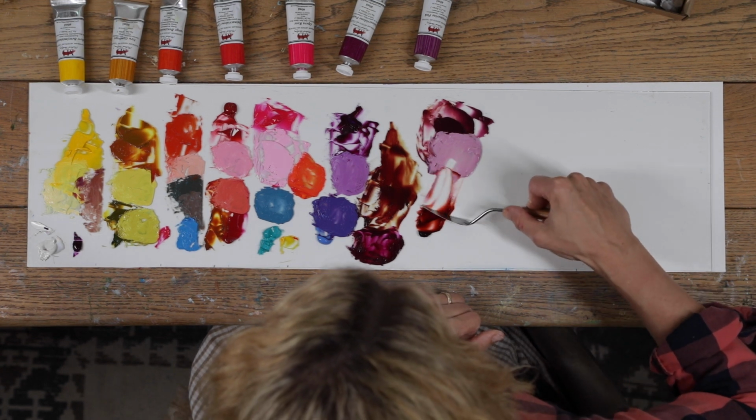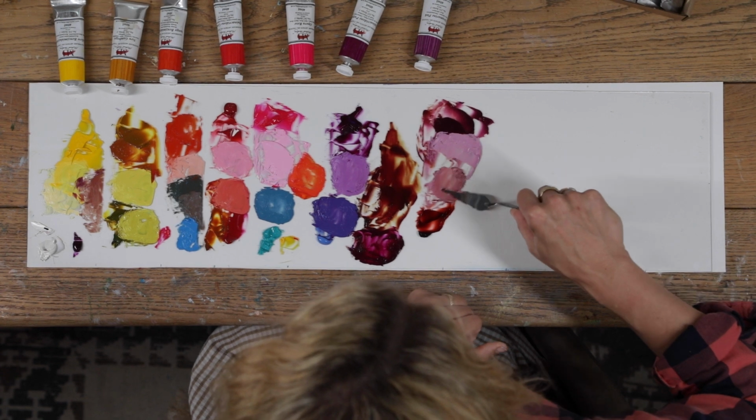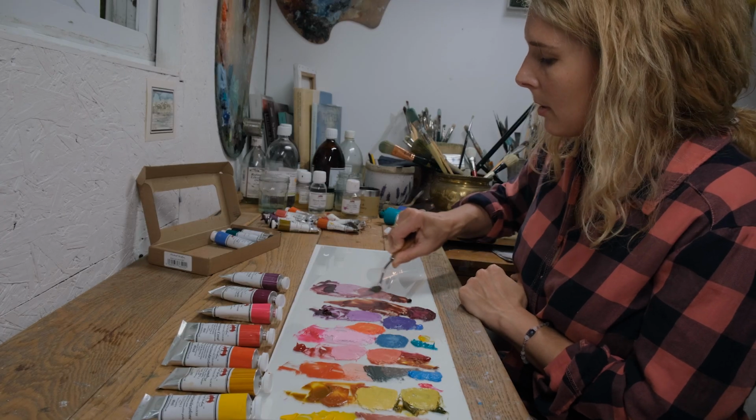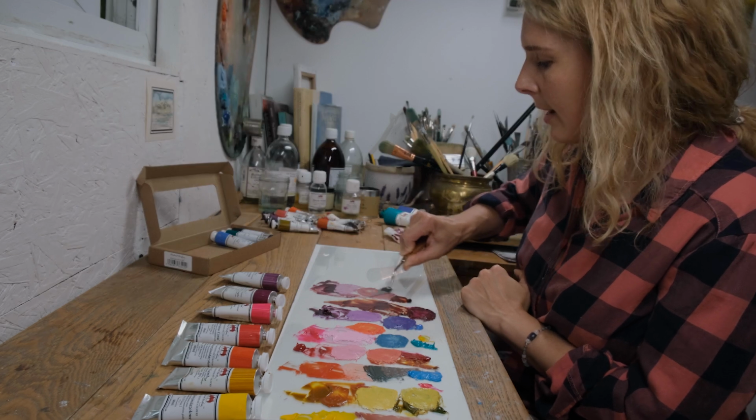So yeah, let's just explore. Let's add a bit of the Rose Madder to that just to see what that does. Sort of makes an earthier pink there if you wanted to warm it up. If it was a little bit too cool for you. Oh, but simply gorgeous. Look at that. Lovely.